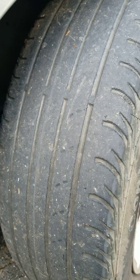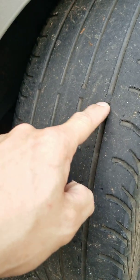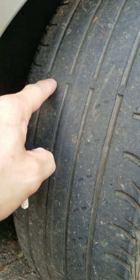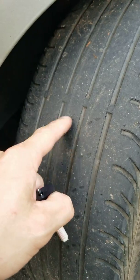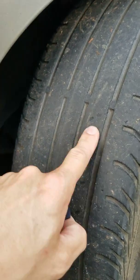And when you know it's time to change them is when you get down to these wear bars at 2/32nds. Like I said, I'd recommend changing them at 3/32nds because they just don't evacuate water quick enough. And you can get into a slide out condition.